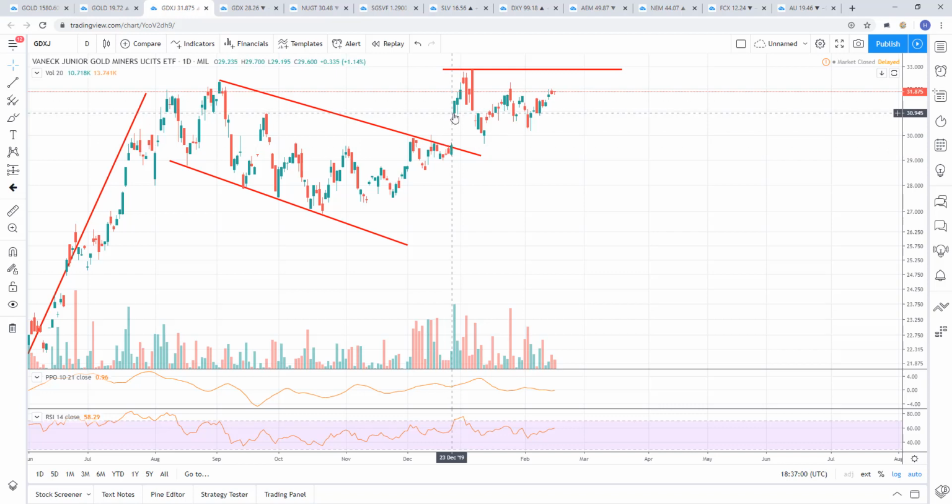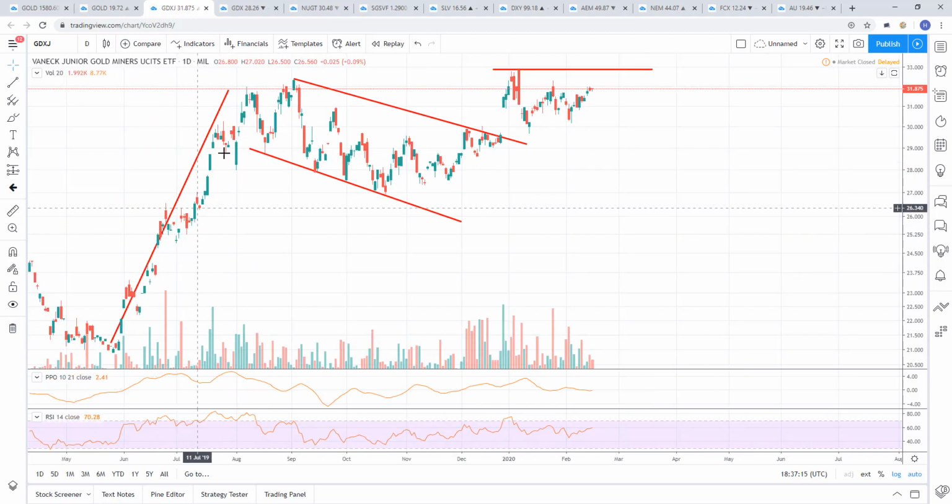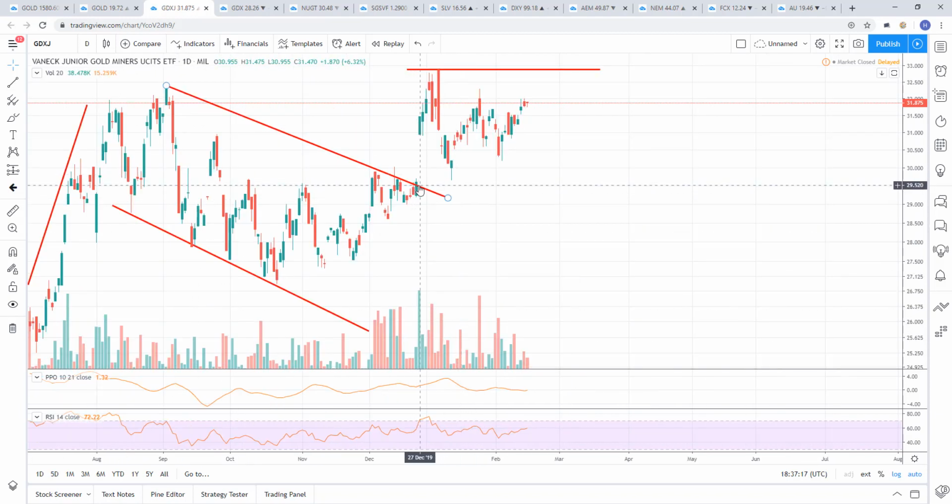So anybody who wanted to be long, if they were going to get long, they had to get long way up here, way away from risk. But anybody who wanted to be long, and if anybody was getting short this flag pattern, which I wouldn't when you have such a bullish pattern, but if you were getting short up at resistance, then you got gapped higher and that kind of took you out right there.